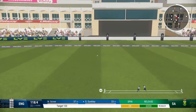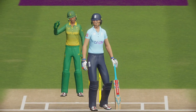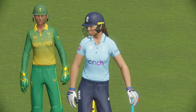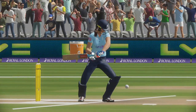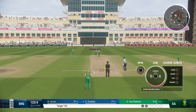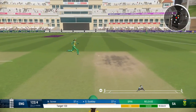Four all the way. Save your legs. Nearly got through them. Just got onto it in time and with enough bat speed to pick up four. Moving the scoring rate along after that last shot, their intentions are clear for this innings. Shot. Should be runs.